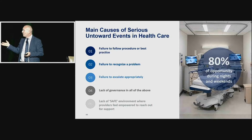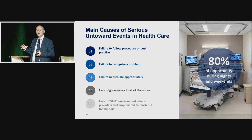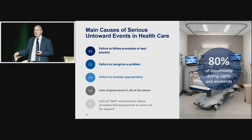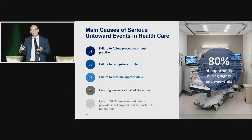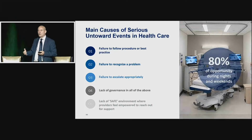This is what I worked on when I was in Virginia as sort of perioperative quality lead. How do we fix the space? And these are normally the points of failure. I'm going to start with the bottom one first, really, which is what we call a safe environment, which we've introduced at Penn now. A safe environment, not clinically safe for patients. It's where everyone is free to ask for help without feeling that they're weak or looked on as not knowing their things. So it might be just a nurse.